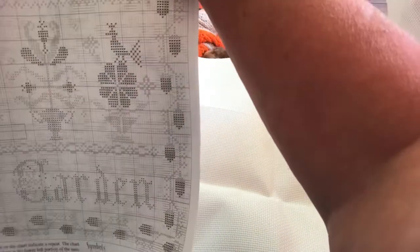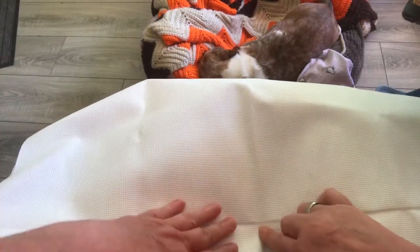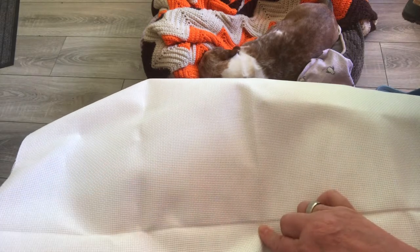So I'm going to start. What you do is find the center of your fabric. Mine is marked out. It's right here. Now you can mark it lightly if you wish.